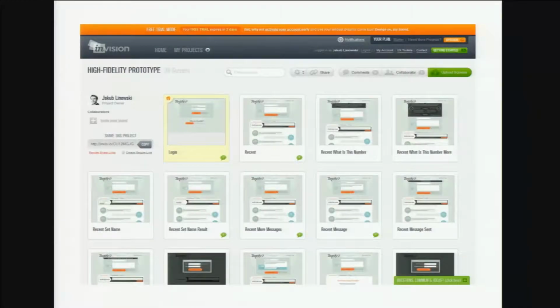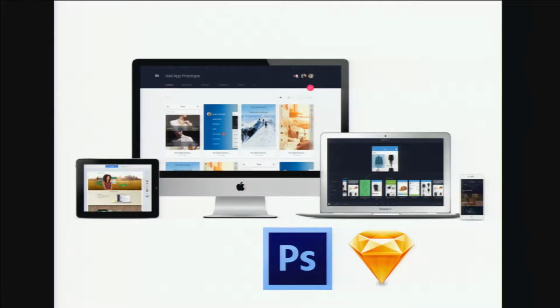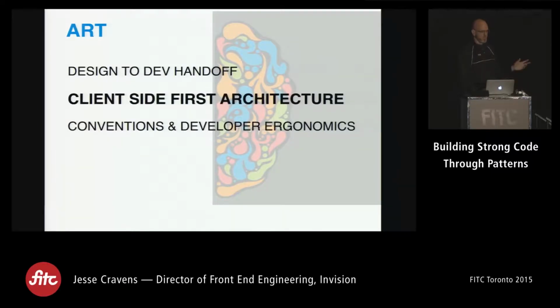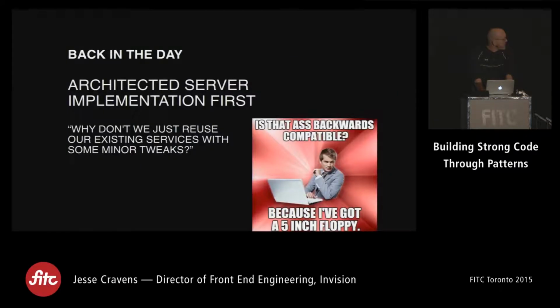This is a look at Envision, being able to go in and create design comps, share them with your team, and then a collaboration model where you can go and annotate, and you can collaborate over in a real-time view, see other people collaborating, and then also a Photoshop and Sketch integration where you can export and get your comps into something that can be shared with developers. All of those things are way different than the way we did things back when I did my first single-page application.